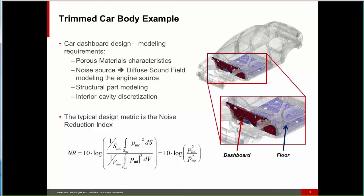Finally, it is worth noting that to actually design the dashboard, typically the noise reduction index is used, which is linked to the ratio between the mean pressure applied to the exterior of the dashboard and the mean pressure computed inside the car volume. In other words, the higher the noise reduction index, the better the acoustic performance of the dashboard.